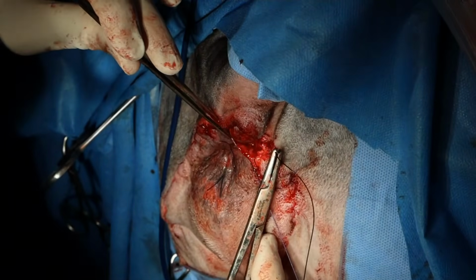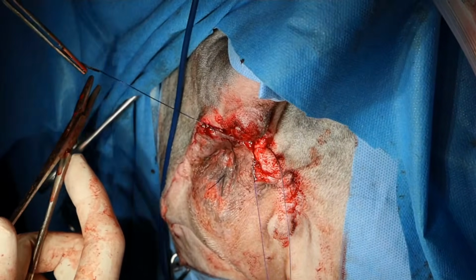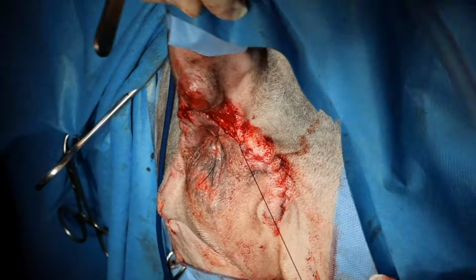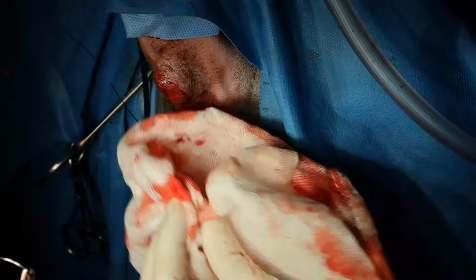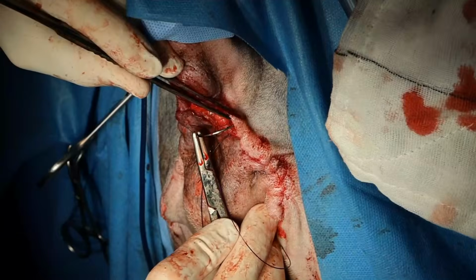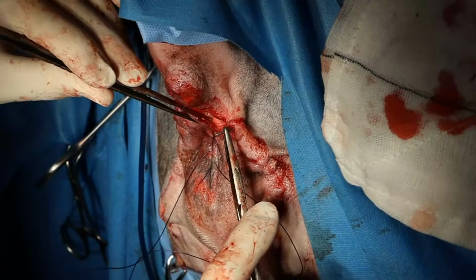Now I did put a purse string in, which we will obviously have to remove. Can you go over there and just scroll up and see what the other questions were on the chat? I think it's about the anal sphincter having necrosis. Can it be repaired?